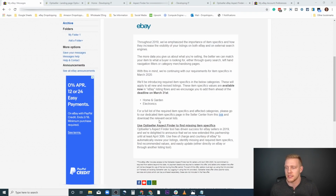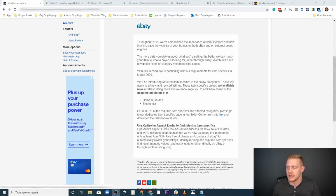So they introduced this thing called OptiSeller Aspect Finder, which I guess has been a tool that's been around for a while. They're based out of the UK, and I've never personally heard of them before I clicked on this little link that doesn't even look like it's a link because it's gray. But eBay does what eBay wants to do. So all you really have to do is, they say right here that they're giving an extended partnership to anybody that's using eBay until April 30th.